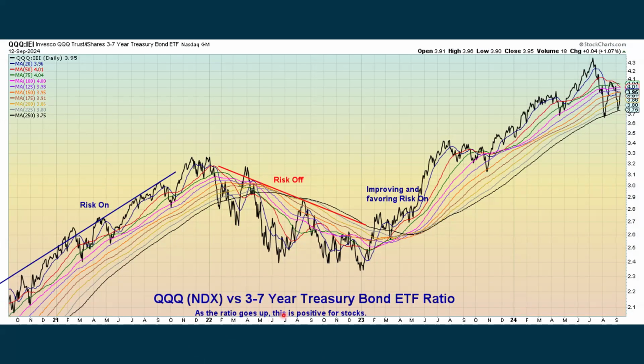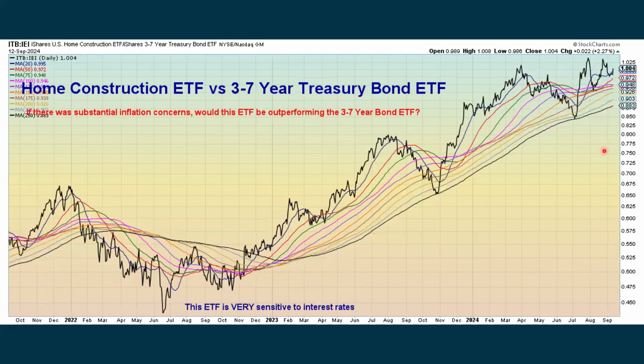And this is another ratio we've been keeping an eye on. The Qs to the 3 to 7-year bonds. We came all the way down to the rainbow before and bounced up. We came down to the bottom of the rainbow here, and we're continuing to go up. That's showing an improvement. And I haven't shown this in a little while, but I'll show this over the weekend in the intermarket analysis video.